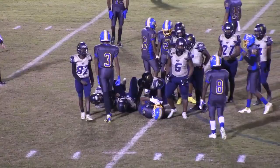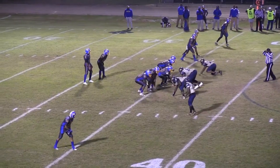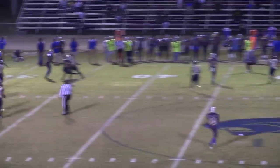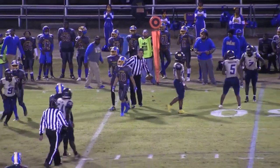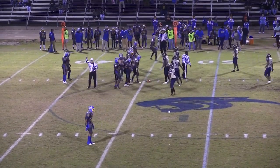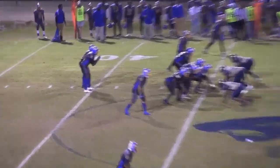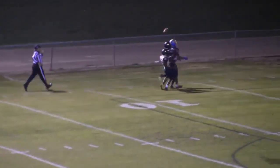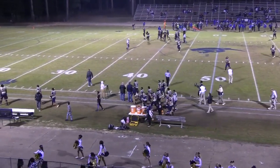Good coverage by the kickoff team. Number 2's pass is complete to number 10, Clark. Great job by the Panther defense. That ends the first half. Good coverage by number 23, Tony Boyd, on the fade pattern.